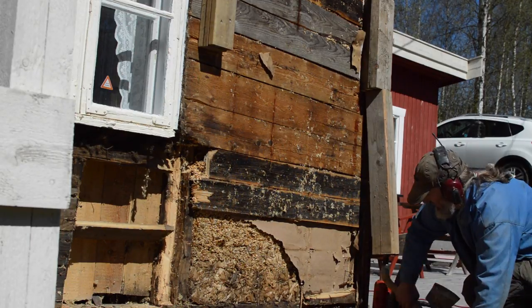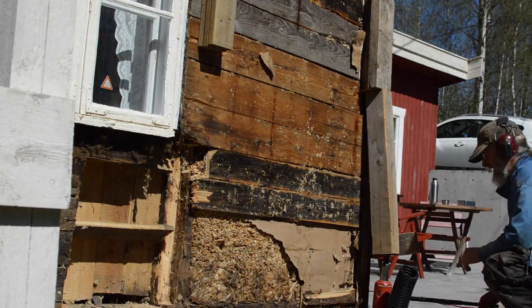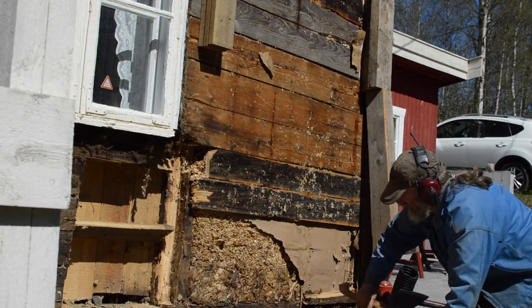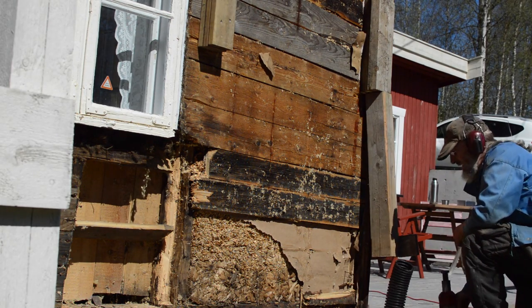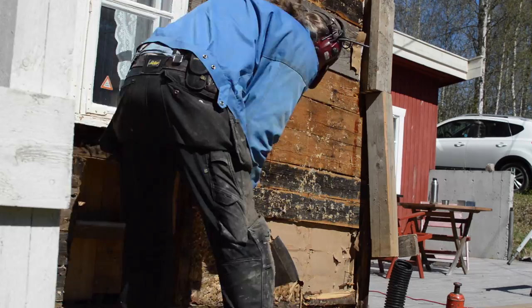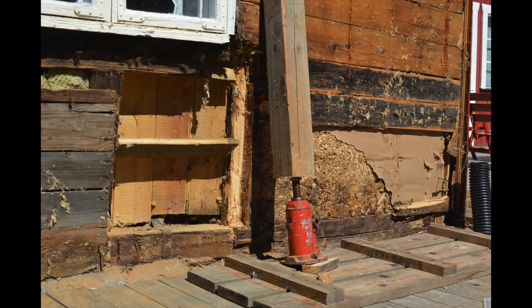I just closed the wall after this. This literally was only a 10 or 15 minute job to get that back into position. And I then replaced the part of timber that had been damaged by water underneath the window, before closing the wall again.